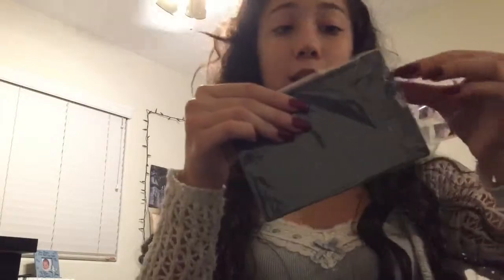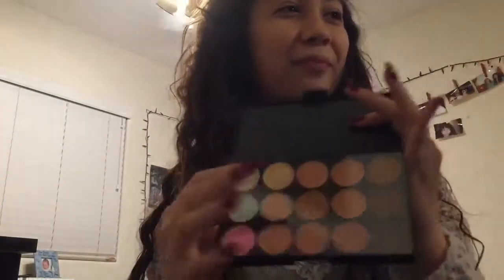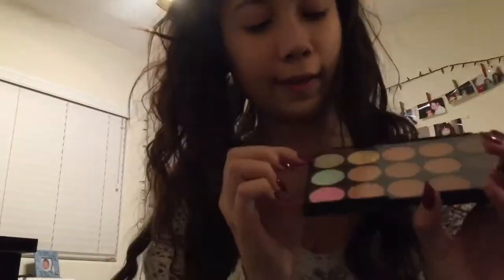Alright, so the next thing I got is that thing that fell out of the package. It's in this black little case, and it is a contouring palette. I've been really wanting one of these because I want to try contouring, and these are highlighting shades, the yellow, and these ones are contouring, and it's really cute. And I've been wanting to try contouring and see how it works on me.